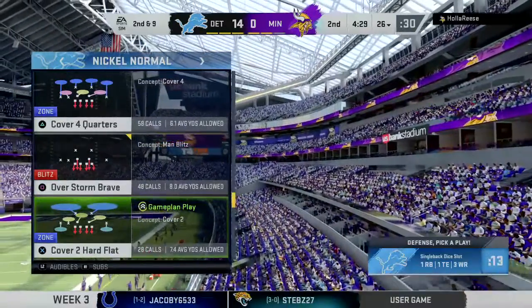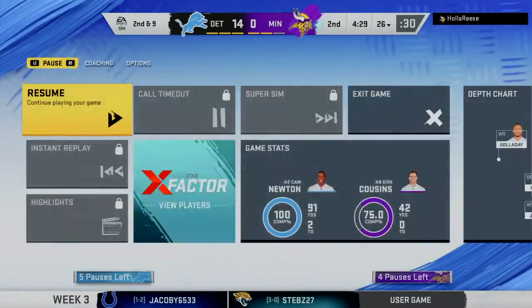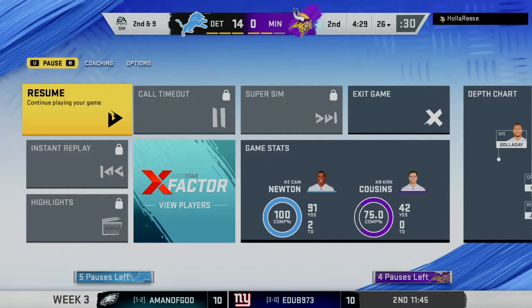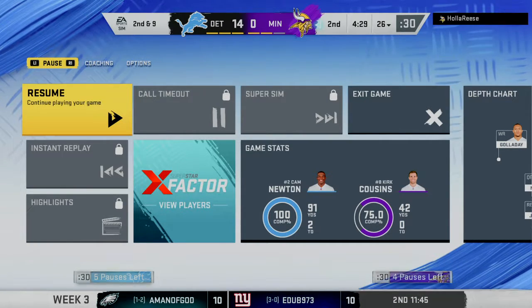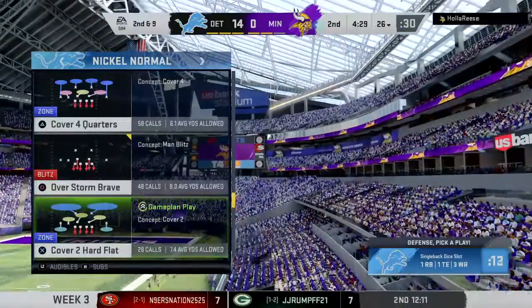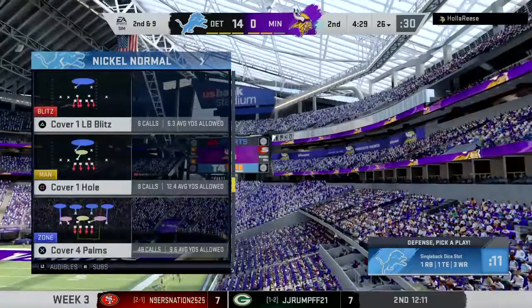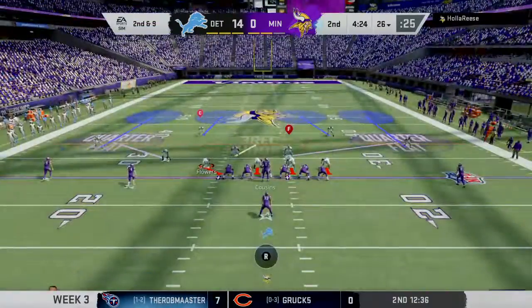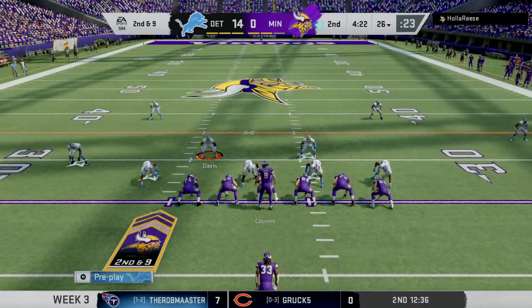I think that they'll stay with it. I don't think they'll abandon it just yet and try and generate some offense on this drive. Anything. At least 3 points, get that 0 off the board. The last play got just a yard. Here's 2nd and 9 from the 26.